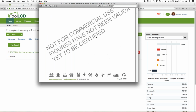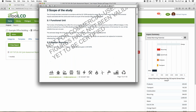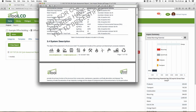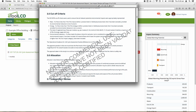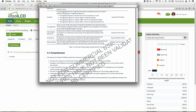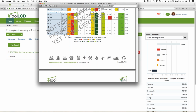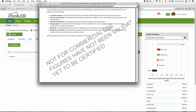So this is not as friendly for a design team to read through. It's more of an academic LCA report. It still has the pretty pictures in there, but they're buried in all the requirements of the ISO standards, etc.